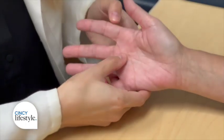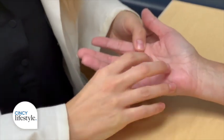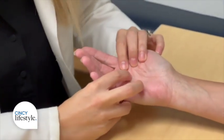We do scar massage, which helps break up the scar and helps it to heal better. And then also working with therapy, they have different treatments that they can do for scarring as well. And that improves the appearance of the scar over time.